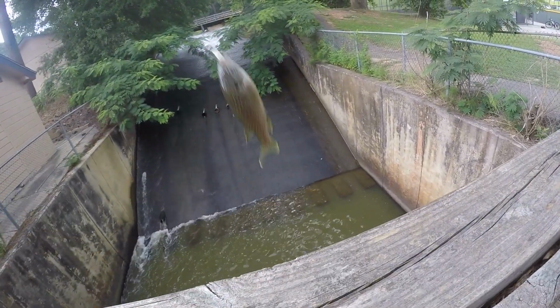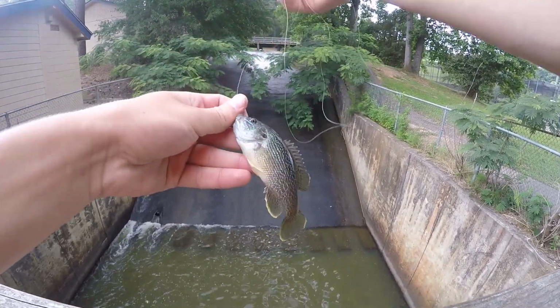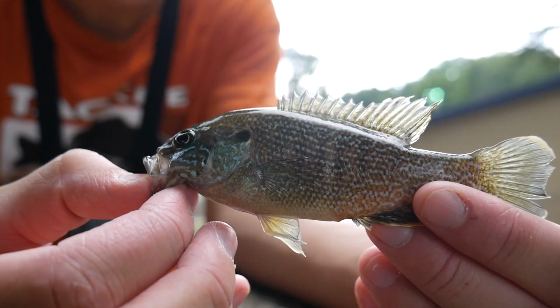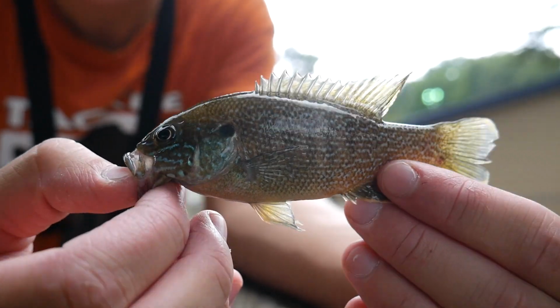But ooh, this is a little green sunfish. This one's long and skinny. He's very colorful though. He looks really cool. All right, well my GoPro just overheated, so it turned off, but that is probably the coolest looking fish we've caught today. A bunch of nice little blue dots on him there.